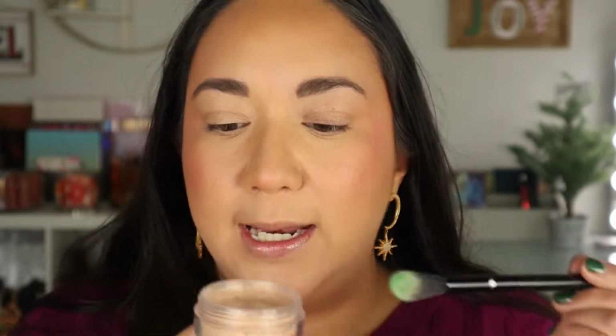And now I'm going to go in with this loose highlighter. This is called the Ice Loose Highlighter. It's kind of like an icy champagne looking shade. This will probably work for my skin tone. I got this in some kind of bundle. I normally don't get loose highlighters, but it came in the bundle and it looks like it will work for me. So we're going to try it out.